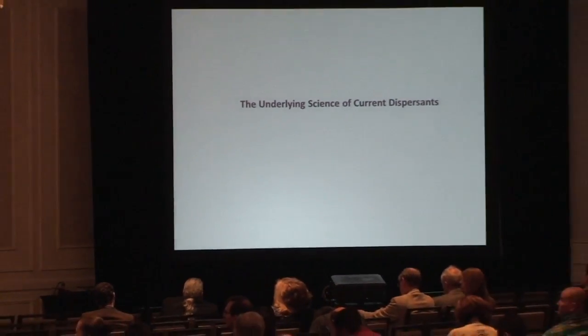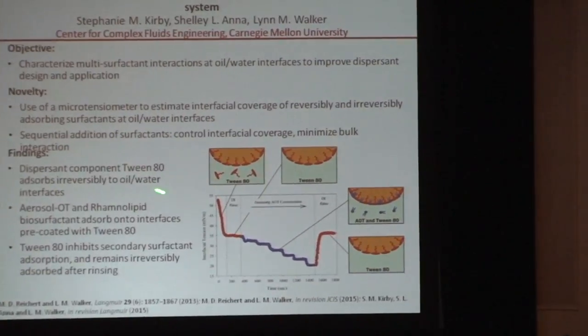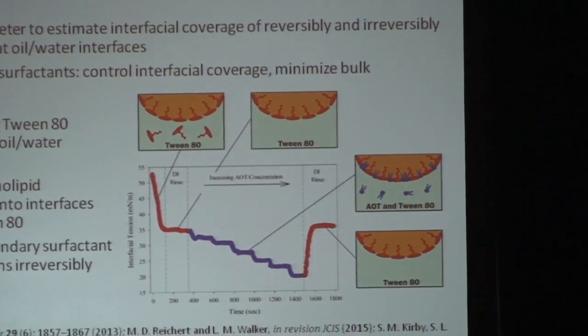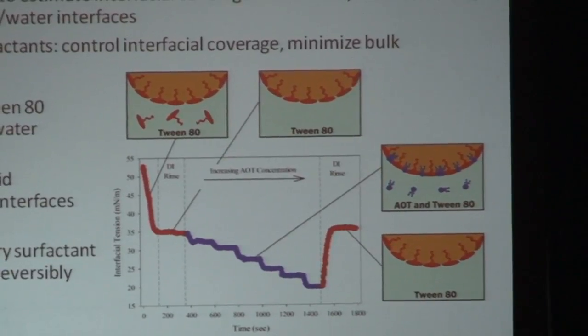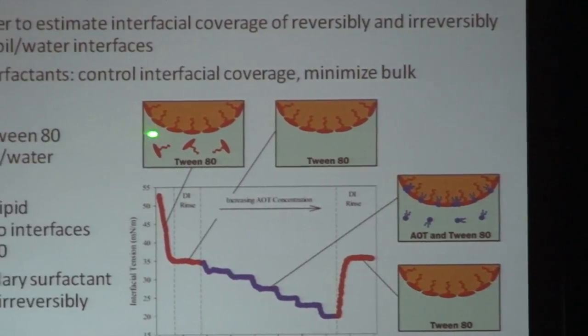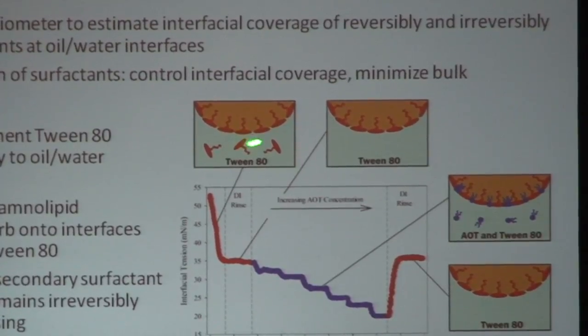All right. I'll then switch to a few examples of underlying science of current dispersants. This is perhaps an interesting observation that has come out from the Carnegie Mellon group. It's really to understand how the components of Corexit behave. What Lynn Walker and Shelly-Anna at Carnegie Mellon have done is that they take model components of Corexit, in this particular case, the tweens.